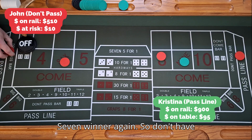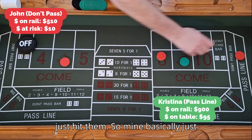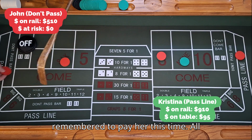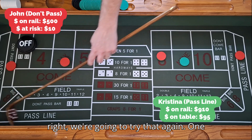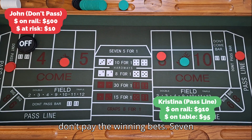7 winner again. So I don't have any don'ts because she just hit them. So mine basically just goes back down to her. Remember, I remembered to pay her this time. All right, we're going to try that again. So one way the house makes money is you just don't pay the winning bets. You get those ones. 7 again.